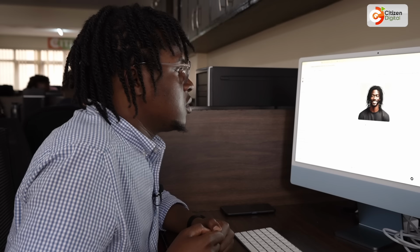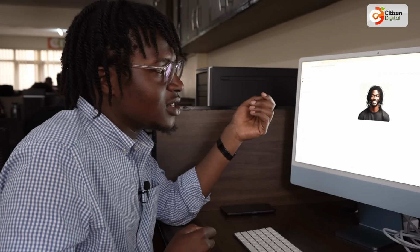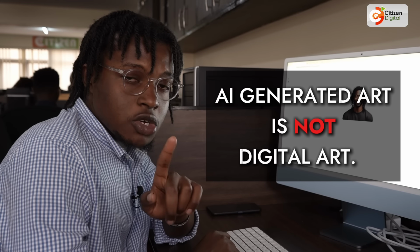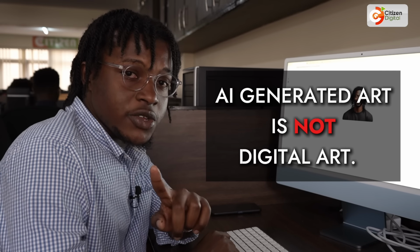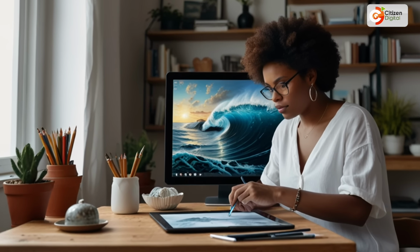5 minutes later, and here we are. Here's the image of a smiling black man with dreadlocks and a black t-shirt as requested. It should also be noted that AI-generated imagery should not be confused with digital art, where one uses a graphics tablet or an iPad to generate paintings.